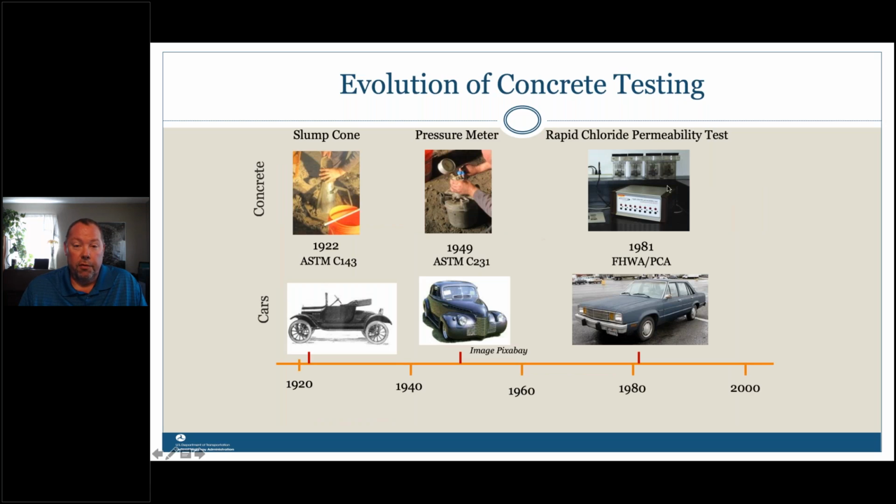And then the evolution of concrete testing. In 1922, we got the slump test, and you can see what cars looked like then. And moving up a couple decades, we got the Type B pressure meter. Again, automotive technology advanced some. And in the early 80s, we got the rapid chloride test. And again, automotive technologies advanced, certainly since the 40s.